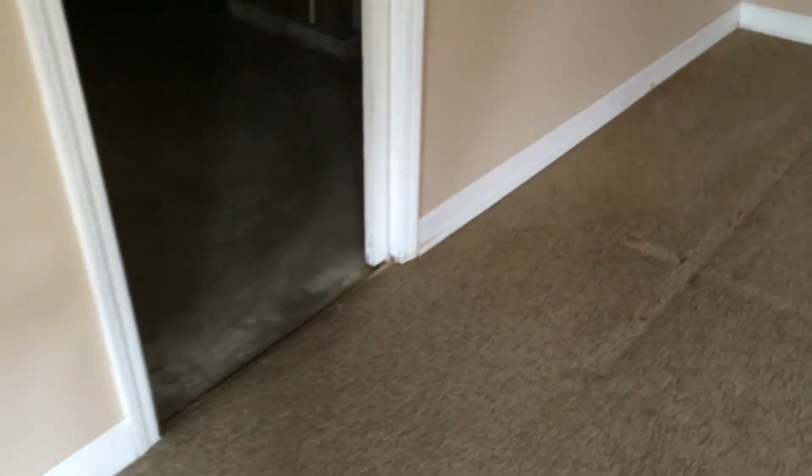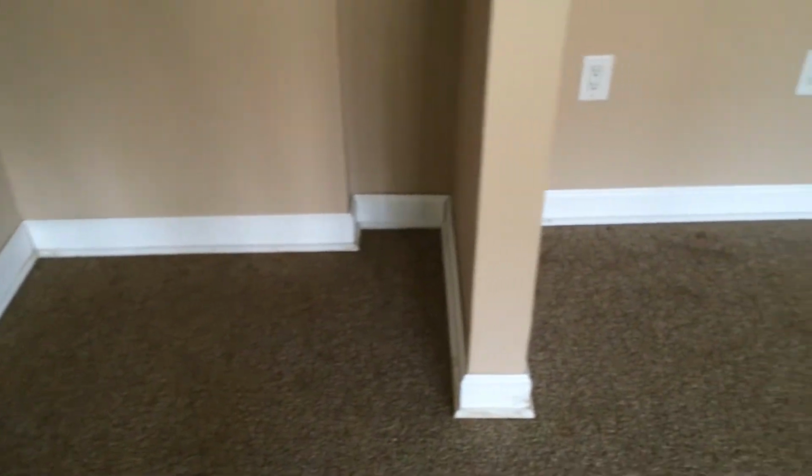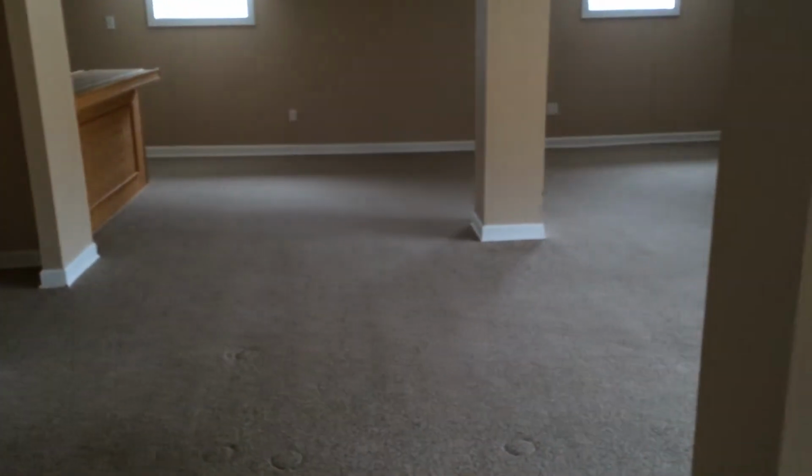The carpet is very clean. There is no staining on the drywall whatsoever. The trim has some discoloration, but very little, and only in sporadic areas around this basement. The smell in this basement is very clean. There's not a musty odor. There's no signs of water anywhere.